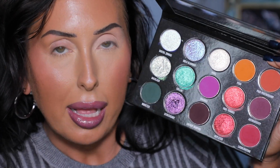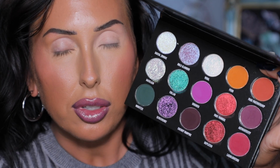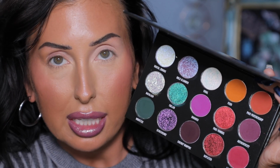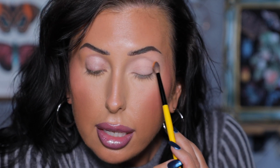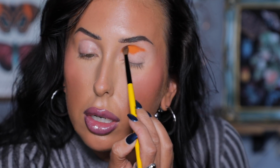I did look at this palette next to some of my other BellaBeauteBar palettes, and I don't feel like there were any duplicate shades. So I'm excited to play with this one, and I will say this shade just really stood out to me. I'm like, that looks really unique. So I'm gonna start with this, and I'm gonna put this, oh, look at that beautiful orange.